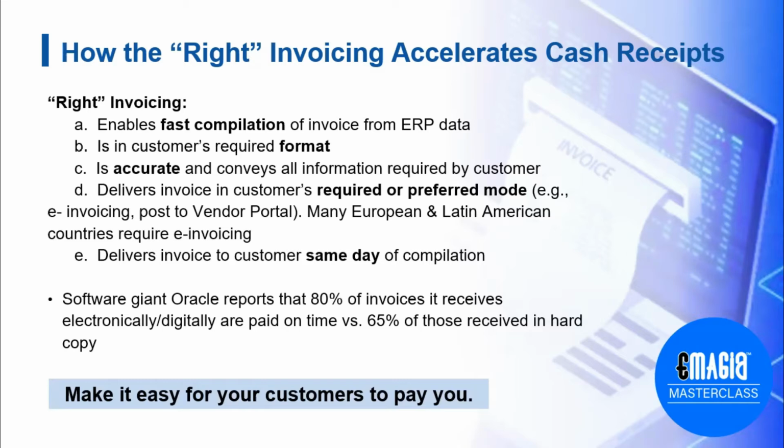Oracle released an article not so long ago, not selling their products, talking about their own experience. And they report, this was by their payables, their treasury manager, that 80% of the invoices it receives electronically, digitally, are paid on time, versus only 65% of those received in hard copy. So that's an indicator. Easier to handle, boom, they go through quicker. So, the theme here is make it easy for your customers to pay you. And on the invoicing side of the fence, these are the 5 characteristics of the right invoicing, the right stuff.